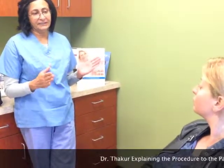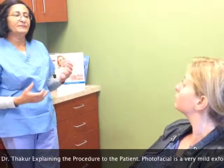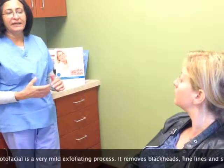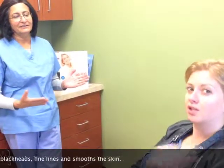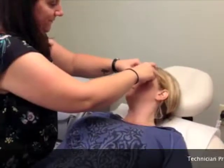So this light treatment which we do, it's called the PhotoFacial because it's like a deep cleansing and it basically takes off, exfoliates. Oh, that's exactly what I need. Right. So the black hairs, but you know, it's a mild treatment. It's not a very strong treatment like the peels. Yeah. Well, she looks like she just had a peel. But you know, you're doing this maybe once in 4 to 6 weeks.